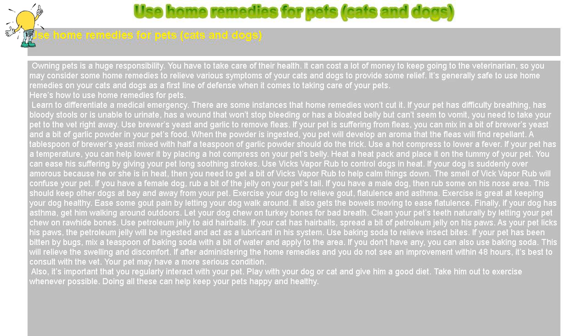Learn to differentiate a medical emergency. There are some instances that home remedies won't cut it. If your pet has difficulty breathing, has bloody stools or is unable to urinate, has a wound that won't stop bleeding or has a bloated belly but can't seem to vomit, you need to take your pet to the vet right away.